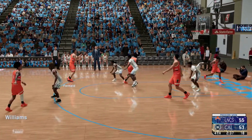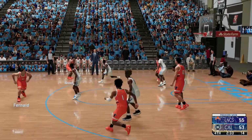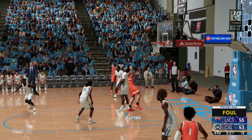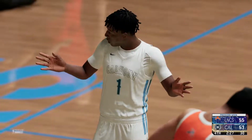Outside, Williams. Pass to Green. From behind the arc. The offensive rebound. Another shot. And he got the whistle on the way up. So he'll be headed to the line for a pair.